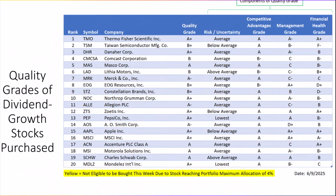So on this slide, I want to show the same 20 stocks, but this time we're looking at their quality grade. Quality-wise, we only invest in stocks rated B- or better for this portfolio for about 92% of our purchases. The other 8% or so, so far have been invested in smaller under-the-radar companies that have recently started paying a dividend.